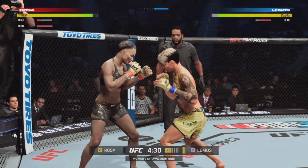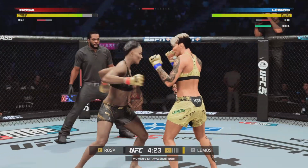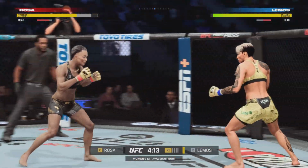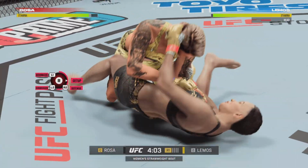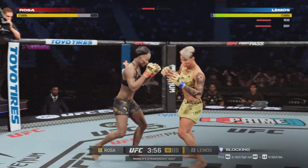Oh, and there's another combination. She's turning this into a sparring session. Just high volume, and her opponent's got to make some adjustments. The opponent has to make adjustments, but she has to interrupt those combos. Beautiful entry as she lands the double leg takedown. Oh, well played there as she gets back to her feet.